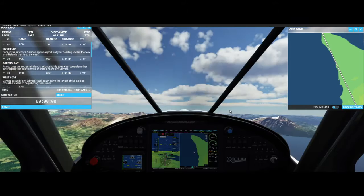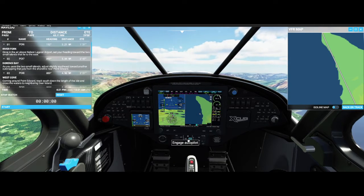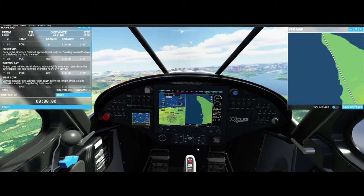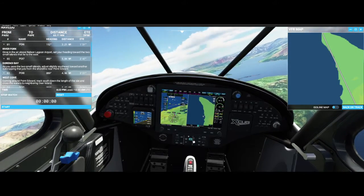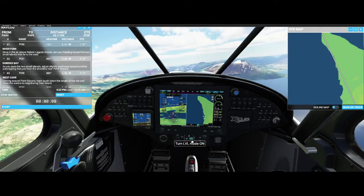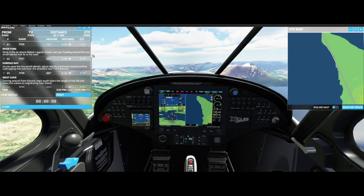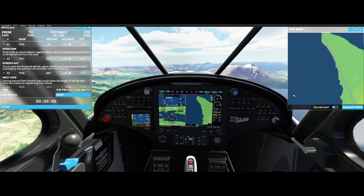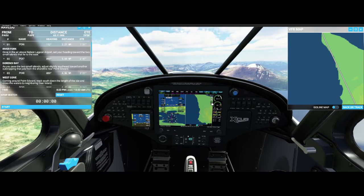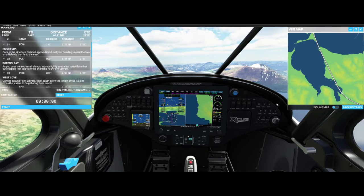Going back inside the airplane. Okay, let me fix some of these things that we have going on here. Alrighty. And there, the heading is fixing itself. Okay, looks like we had a little problem with the autopilot, but I got it back under control. So we'll continue here. I'll center the airplane. There you go. And let me take a look over here. So far, so good.